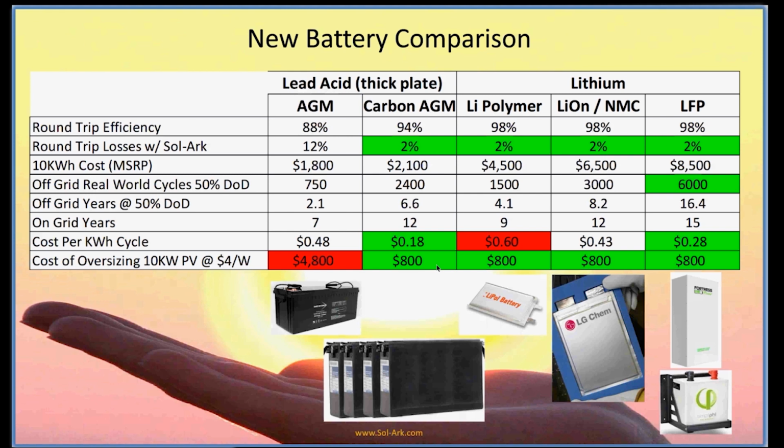So let's take a look at lithium. Now, lithium polymer, that's what comes in your cell phone. It comes in your iPad. This is really a very low cost but high power density battery. A lot of times they're in pouches. And you need to really pay attention because there's 3 different forms of lithium: lithium polymer, lithium ion or NMC, and LFP or lithium iron phosphate.